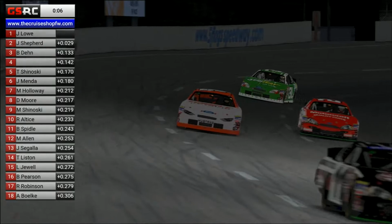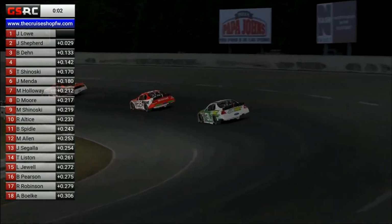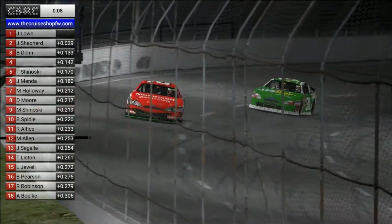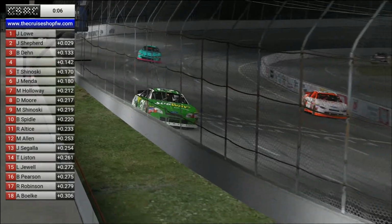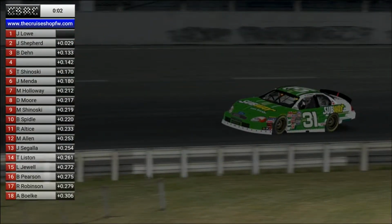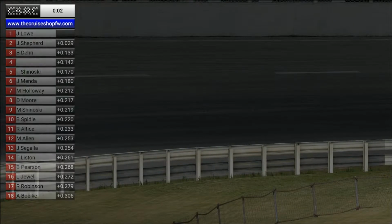If you missed it, well, I guess unless you were watching on iRacing, you probably did miss the modified race that they held just before this one. That was won by J.R. Shepard this evening, so he hasn't lost a bit of his skill and speed in that car, and is certainly showing no signs of stopping.